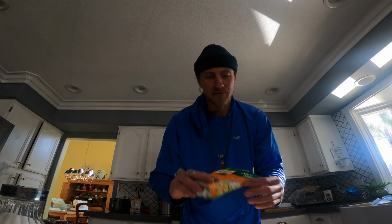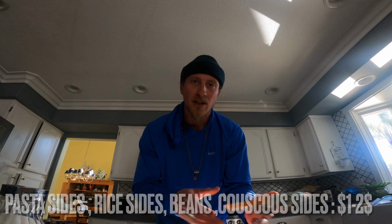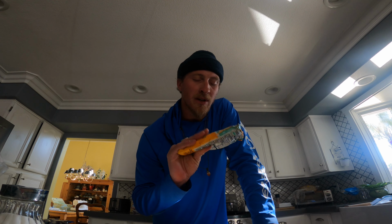A quick review of my go-tos for meals would be any couscous or Uncle Ben's rice sides. The Uncle Ben's ones come pre-cooked, so they are a little bit heavier, so you can go with the couscous sides. These are great. These are 390 calories. You know, I'm not too picky.